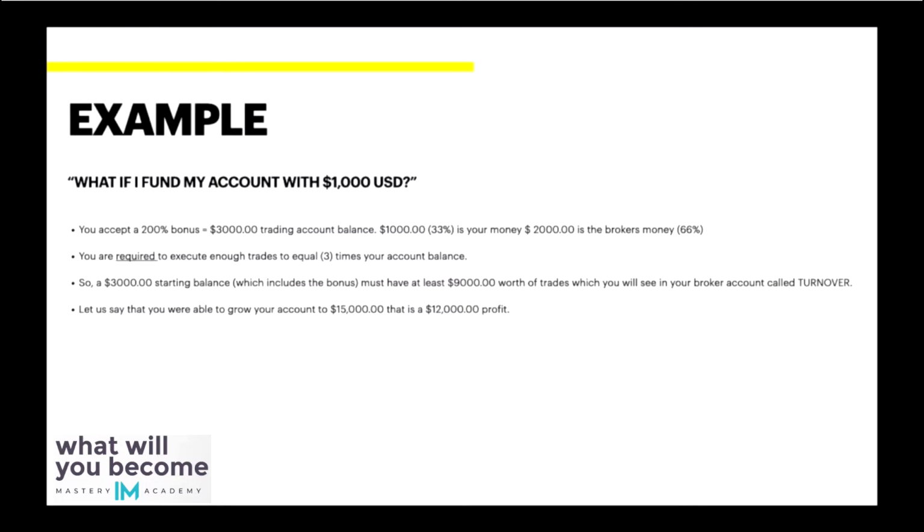$12,000 of that is actual profit, okay? So if you were to complete the bonus requirements that they have, then you would actually be able to withdraw a percentage of the profits, but never the bonus. The reason is because the bonus wasn't yours in the first place. It just gave you more money to actually trade your account.